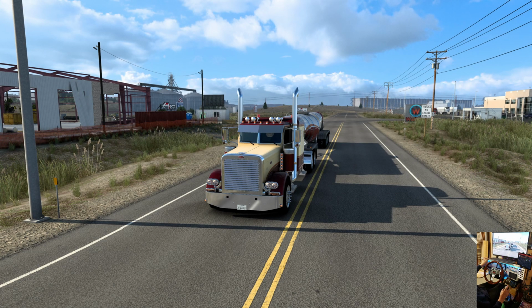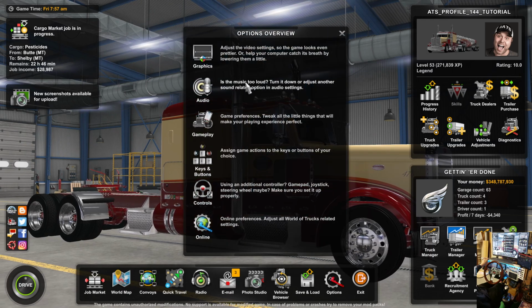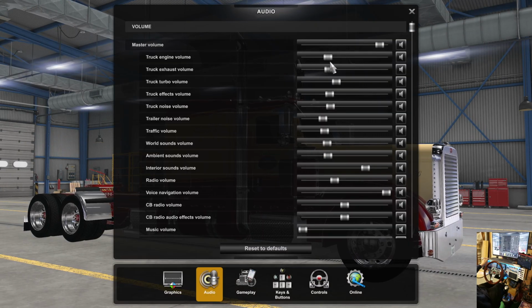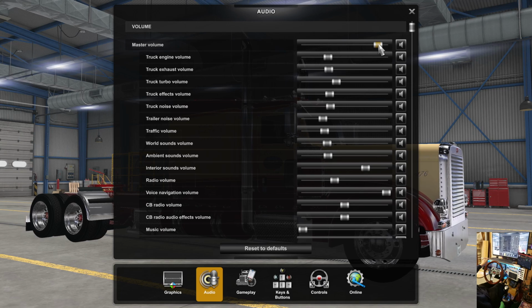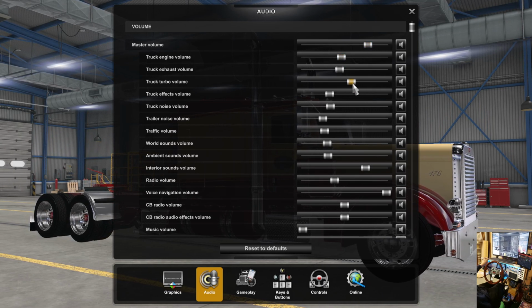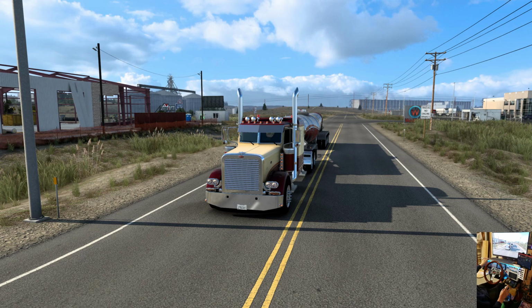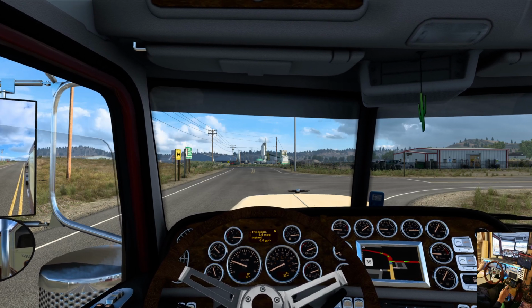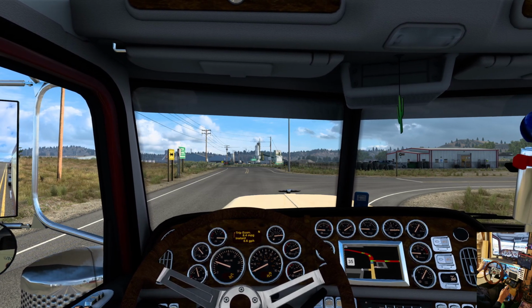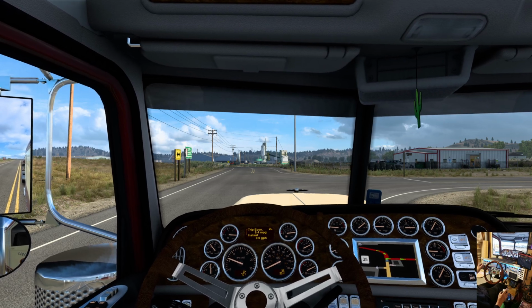Oh, I should check those other settings in there. How are we on truck sounds? See if we've got the sound where I like it. We've got this sound way up. I'll turn that down a bit. I'll turn the engine volume up. Give her a bit of turbo. See how that is. Let's try that out.